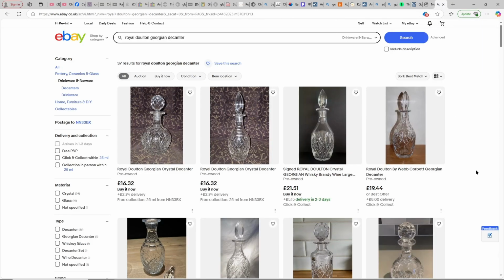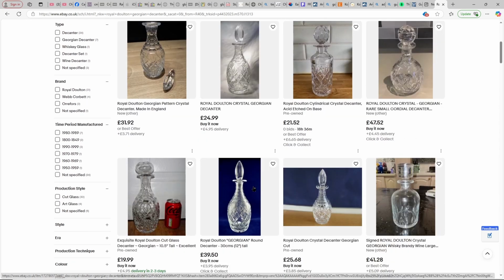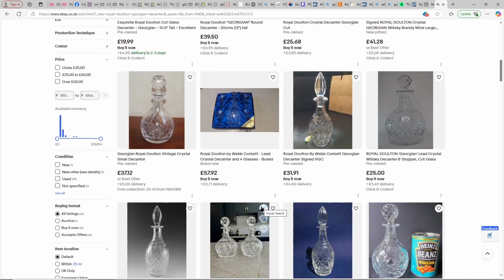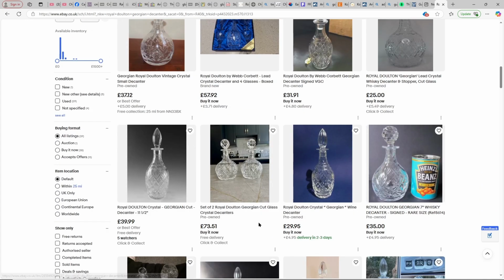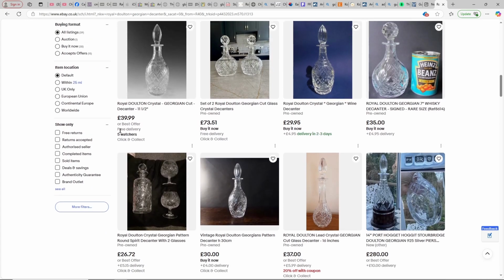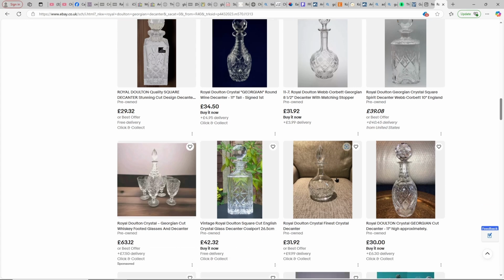So eBay, and here's one that's 20 quid. I think most of them are priced between 30 and 40. There's a couple of cheaper ones, but 30 and 40 pounds seems to be average price. I don't know what price they had on it, but yeah, there's 30 with £4 postage. That one's a bit more expensive. That £39.99 with free delivery. So you get the idea. Somewhere between. Generally, there's a couple of cheap ones, which is normally the case.